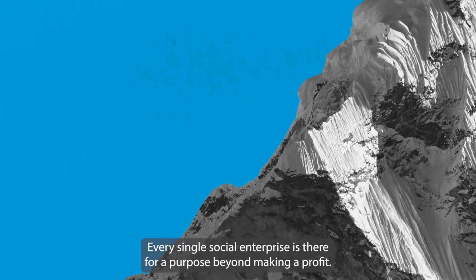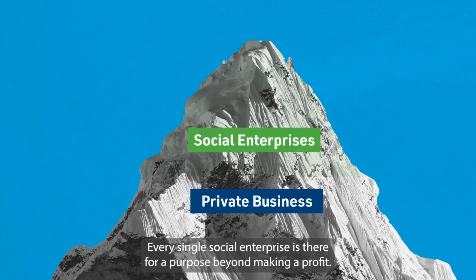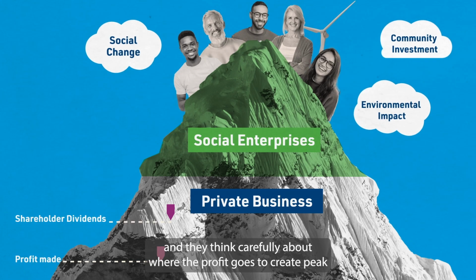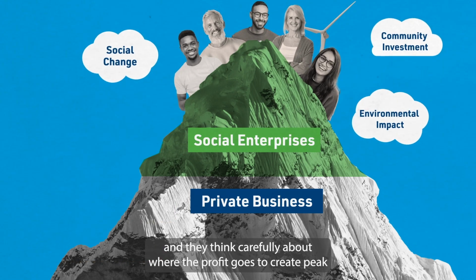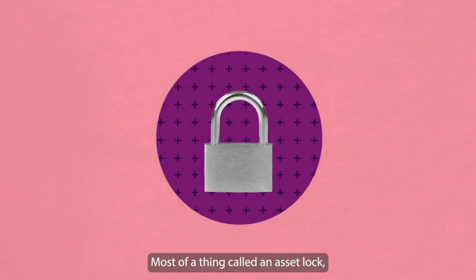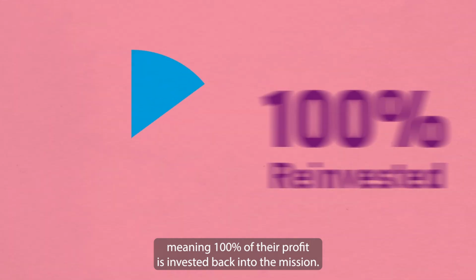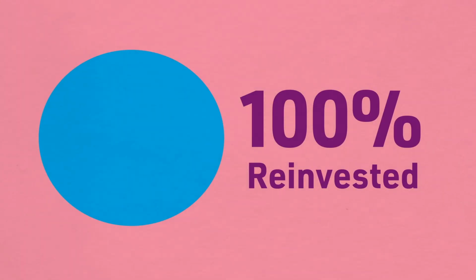Every single social enterprise is there for a purpose beyond making a profit. They all have a social and/or environmental goal, and they think carefully about where their profit goes to create peak impact. Most have a thing called an asset lock, meaning 100% of their profit is invested back into the mission.